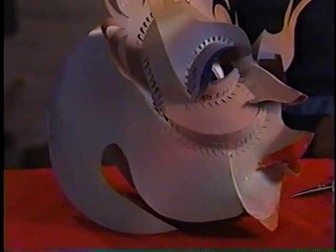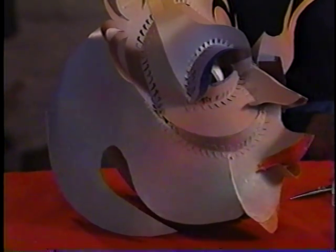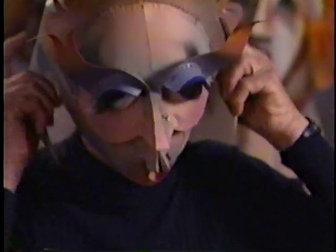Pick up the mask on the table, show me the ear thing, and then put it on. This mask? Yeah. All right.